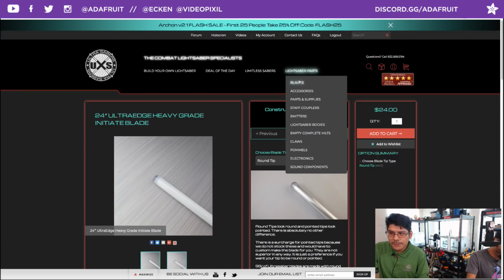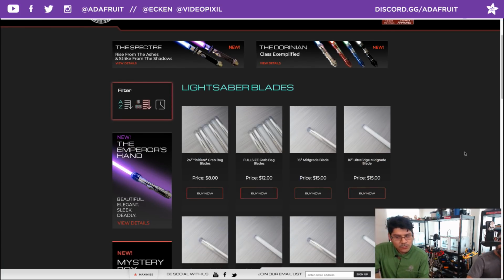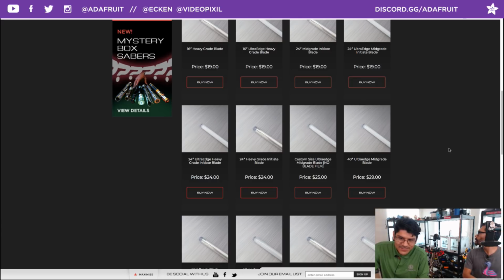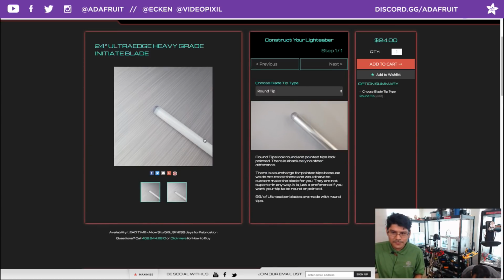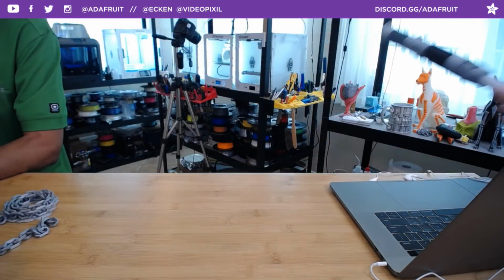If you go over here to lightsaber parts, there are blades, and they have a whole wide selection of blades to choose from. They are all different grades, meaning how thick they are. So you have a mid-grade and a high grade. I got the Ultra Edge heavy grade Initiate blade. It's $24, and it's not $3, but it is diffused for you already. It has a tip that's resin casted and press fitted precisely for you. It's pretty nice. I got the 24-inch version just to see how it was. Again, it was like $24.